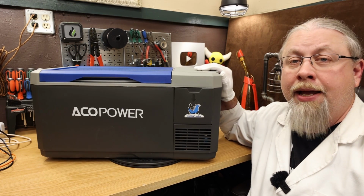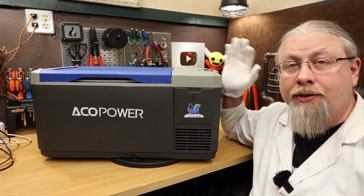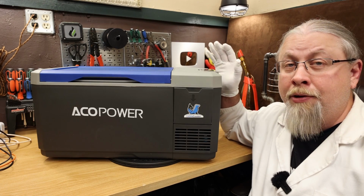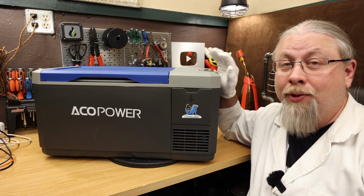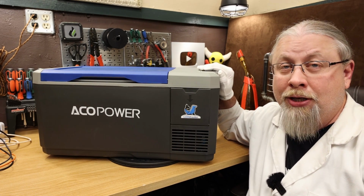Now, I do use my big AcoPower fridge with built-in battery on road trips to Costco, so I can keep my frozen stuff frozen on the long trip back. I can even pre-chill it while I'm shopping while the car's not running because built-in battery. It's actually really friggin' cool to have the built-in battery, and the option to solar charge it is even better.